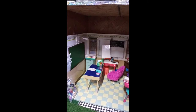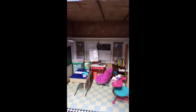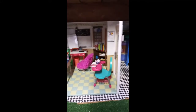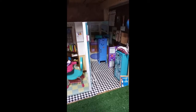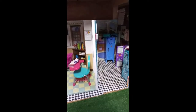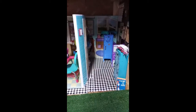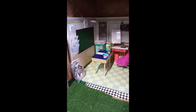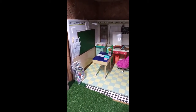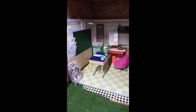Down below that we have the classroom. This is a new piece this year. I have not finished the ceiling down here, but you can see this was such a big piece I had to find its own space for it. But I think it turned out nice. I have a little area for lockers and the kids to have their storage. I would like to get a couple more desks. There's only the one desk in here, and right now the teacher's chair is being used on another project, but it'll look real cute when I'm all done with it.